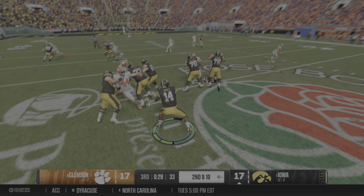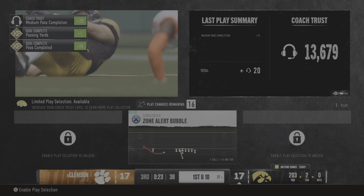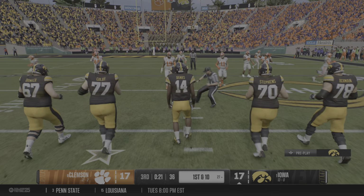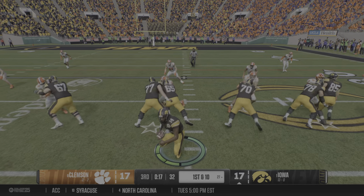Quarterback looking to make a play through the air. Catch made on the right side. That's a big gain. Not much after the catch, but it is good enough for a first down. The Hawkeyes come to the line to start a fresh set of downs.